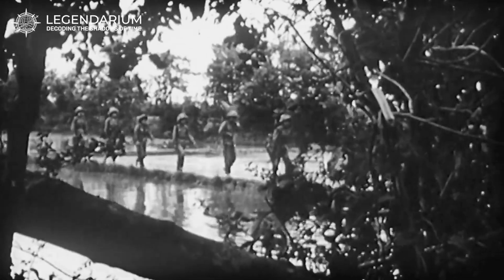The Cu Chi tunnels reveal the incredible ingenuity and resilience of the Viet Cong during the Vietnam War. Their legacy lives on, inspiring stories of bravery and tactical brilliance. What other secrets might history still be hiding beneath the surface?